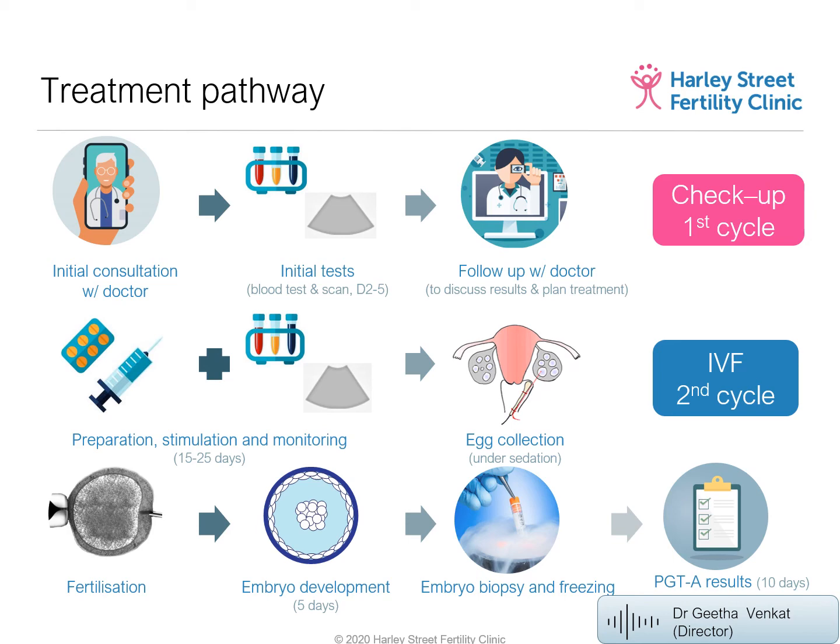This is a waste of time and effort, and it makes people get depressed because they have a negative cycle. So it is better to transfer the right embryo. That is the word, not a good embryo. It is the right embryo. What is the right embryo? The right embryo is a good embryo which is chromosomally normal, or it contains the right number of chromosomes. That is the one which is going to give you a baby and a healthy baby.